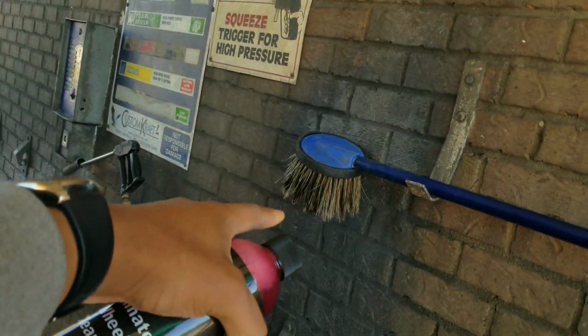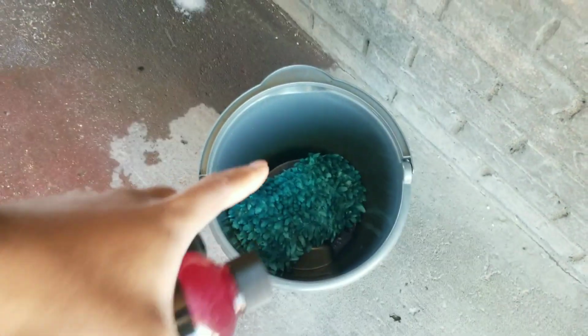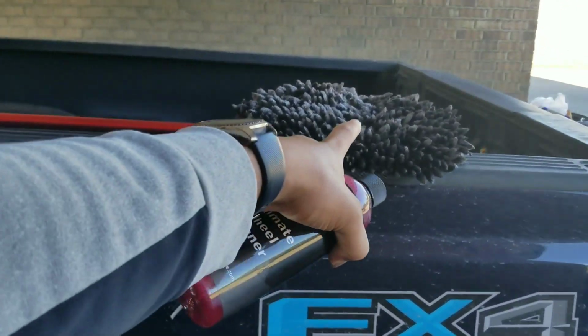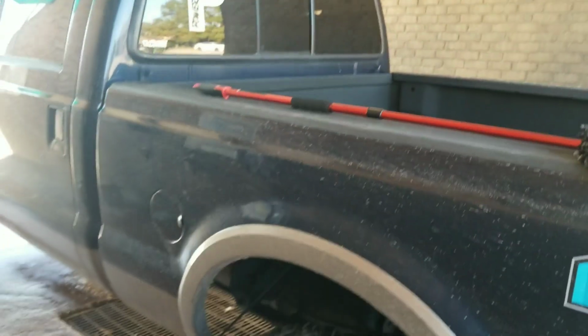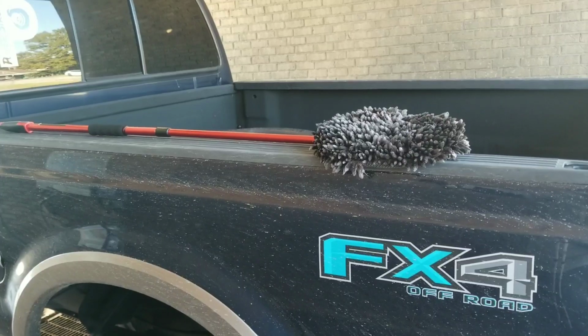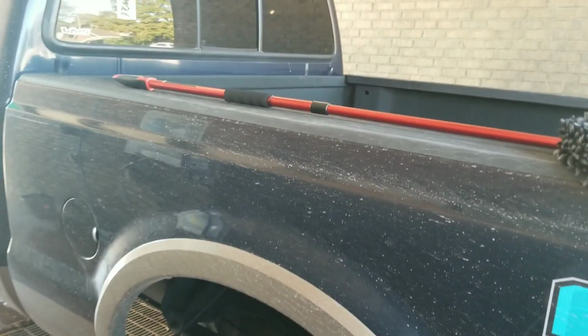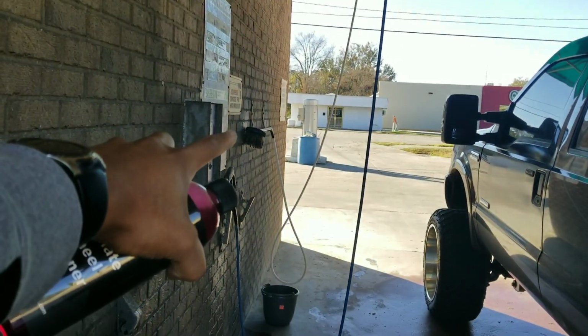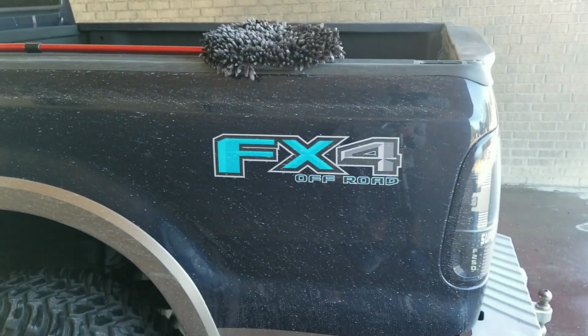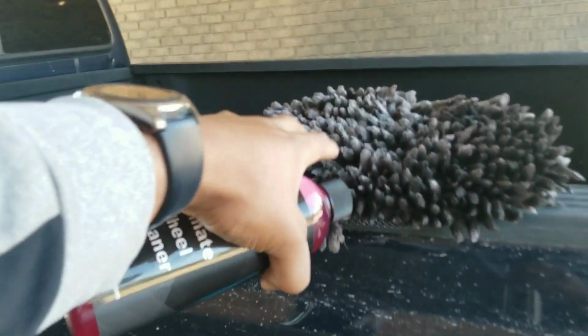Y'all guys thought I used that? Nah. Quick tip: always bring your own wash bucket, and if you use one of these, bring your own pole. I guess you'll call it a microfiber on a pole. There you go. I always bring my own stuff. I never use the stuff that's at the car wash. Never. But yeah, wanted to throw that in there. I use my own stuff.